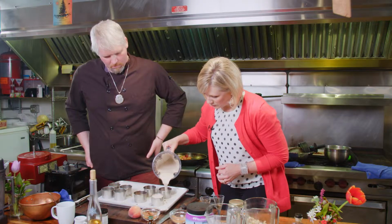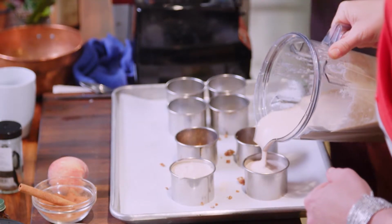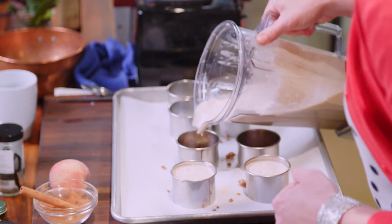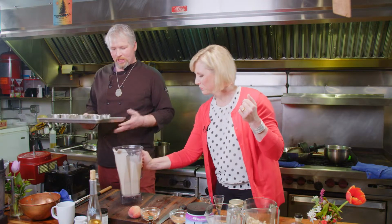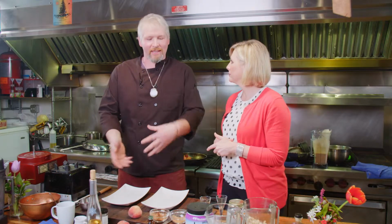I pour the batter into the molds. And we call all the drips and stuff in little, like, angel share. There we go. For the little spirits around the kitchen. We're gonna be happy today. We send it to the fridge to chill for about 2 hours. And then it's finally time to assemble this dessert.